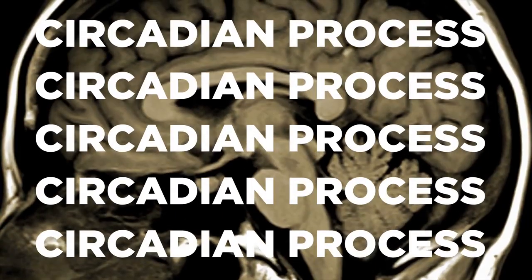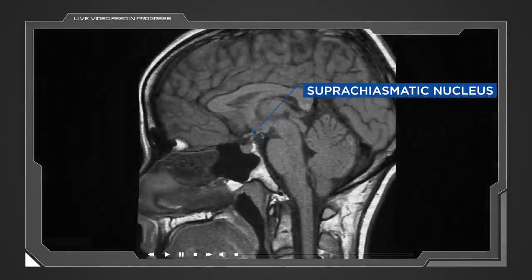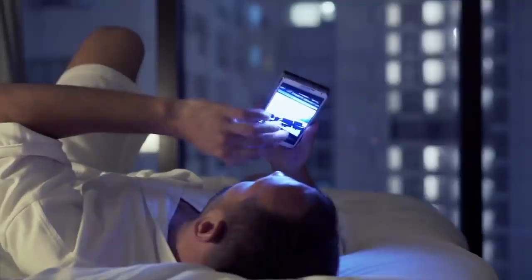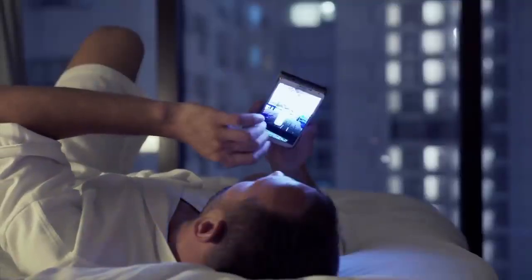Now, let's look at the other major factor that regulates your sleep, your circadian process, which is driven by your circadian pacemaker, aka the circadian clock. It's located in the suprachiasmatic nucleus of the hypothalamus, right next to the optic chiasm. The optic chiasm is the collection of nerves that senses light from the environment. Think of these nerves as an extension of your eyeballs.